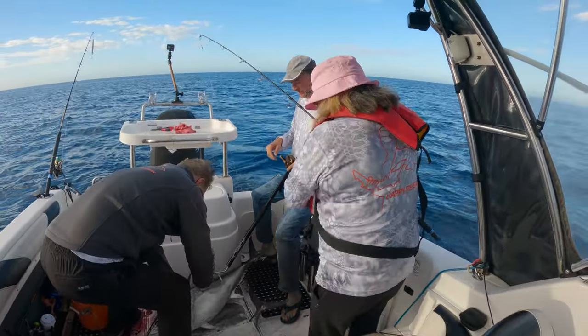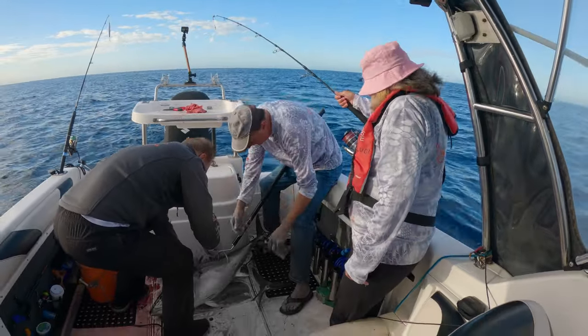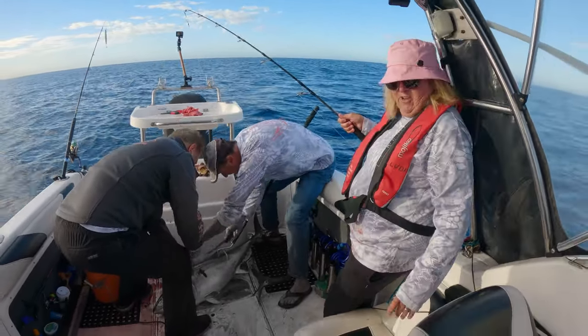This fish, it wasn't a barrel, but what was so special about this fish, this was Sav's first tuna.